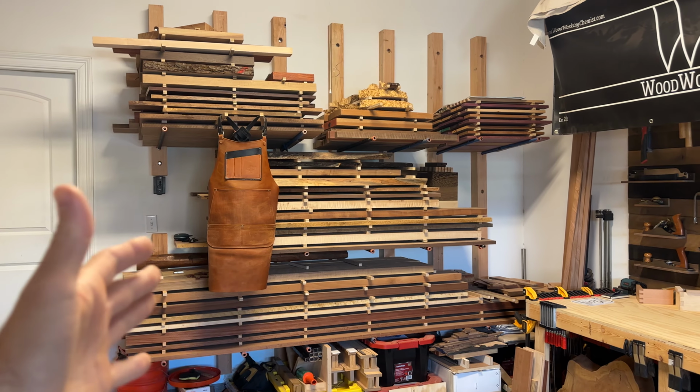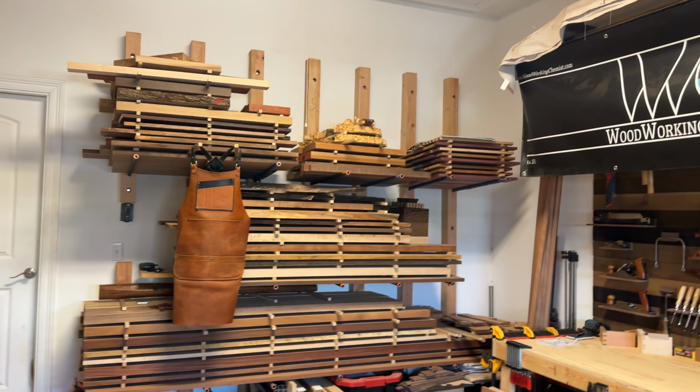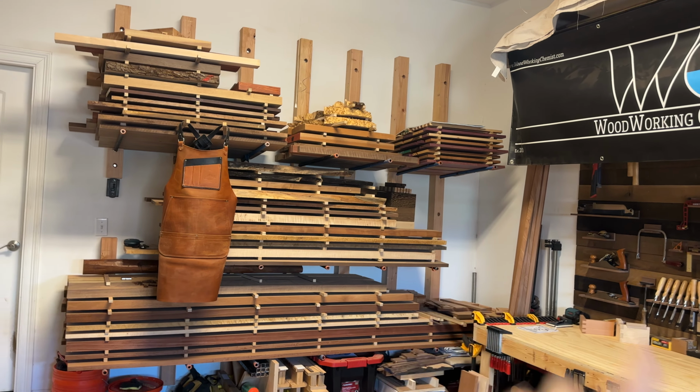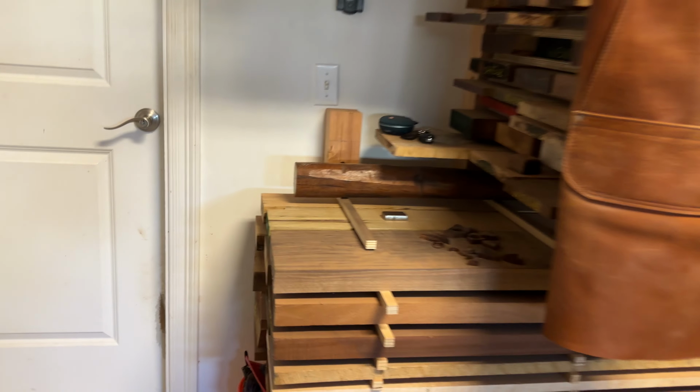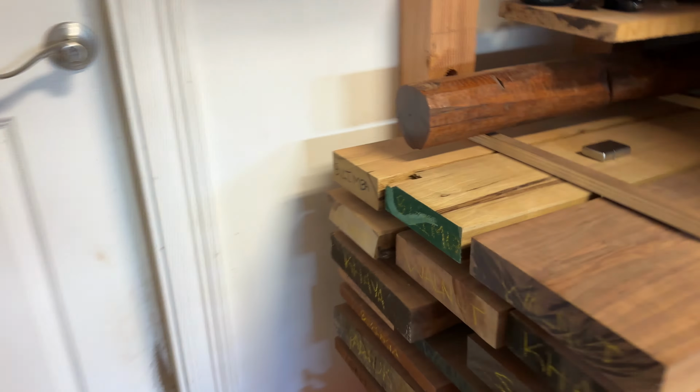And we've got everything up here. We've got burl lumber up top. We've got lumber over there for making 3D cube projects. And fortunately, everything is labeled so that I don't forget what everything is.